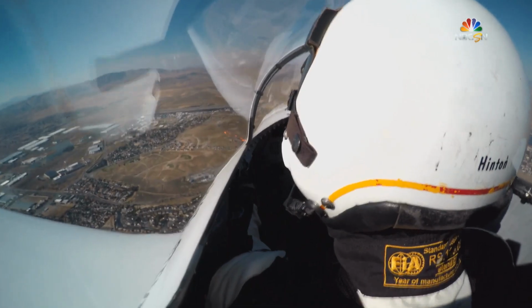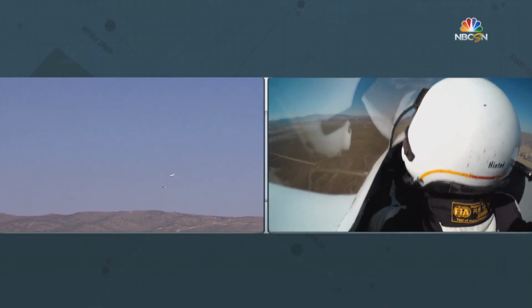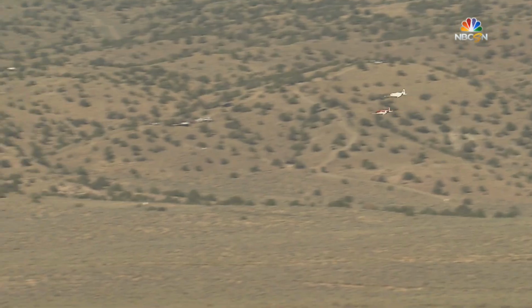Unlimited heat one, race control, cleared onto the course. Gentlemen, you're good. Gentlemen, you got a race. Watch the drag race to the guide pylon.